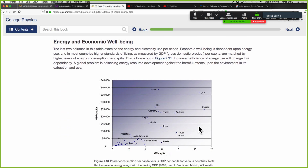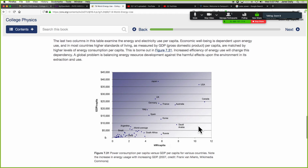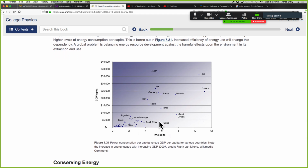So anyway, here you have an interesting table that shows your gross domestic product per capita, so it's essentially how rich people are, and how much energy they use. So you have the United States, which is very rich and uses a lot of energy. You have Japan, which is even richer than the United States, but uses less energy.